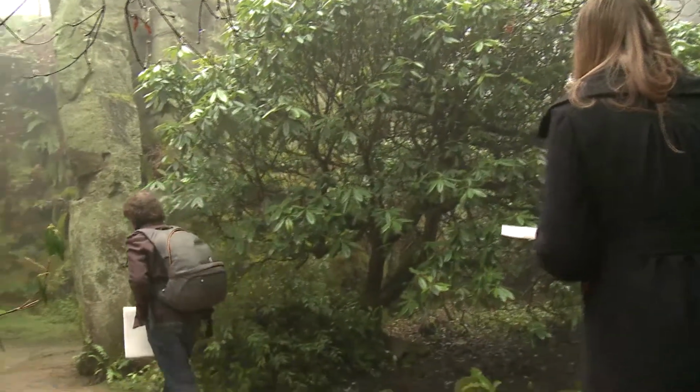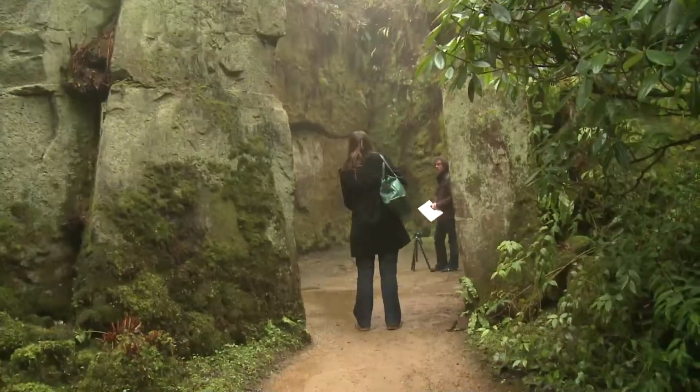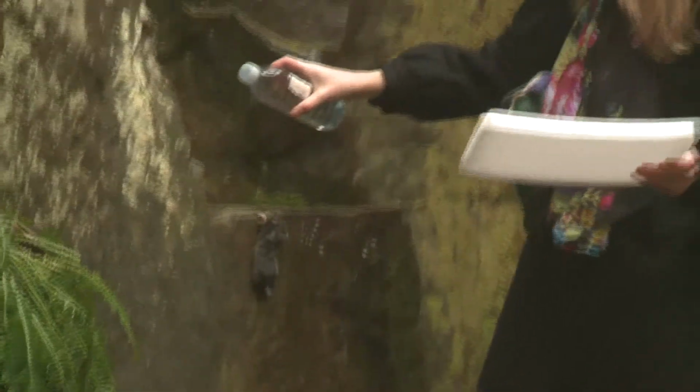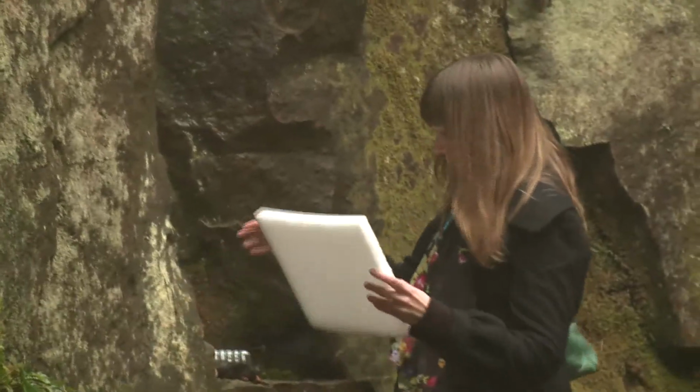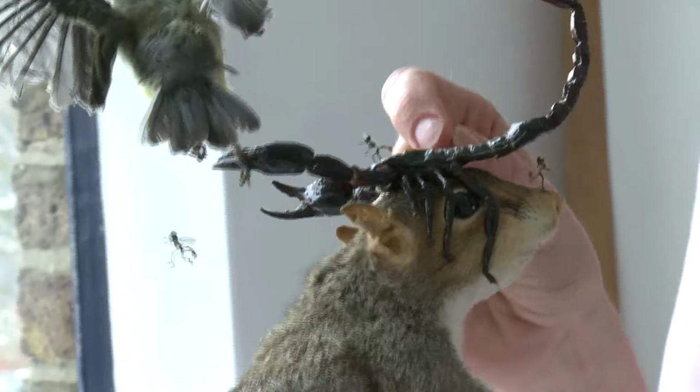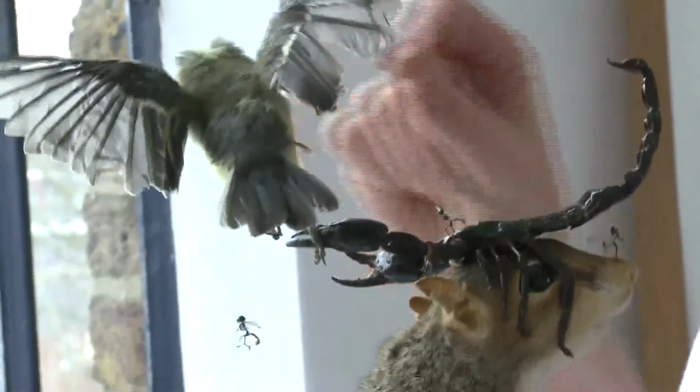Yeah, there's this common myth that the grey squirrels kill the red squirrels directly. The piece that I'll have in here is playing on that. The fairies and the grey squirrels are teaming up and preying on other animals. So there'll be various grey squirrels which have been armoured. So one of them's got spikes, one of them is wearing a scorpion on its head.